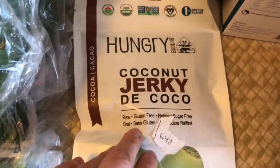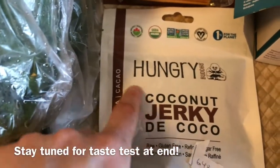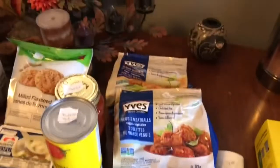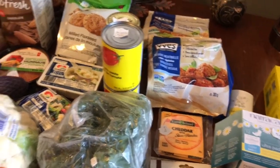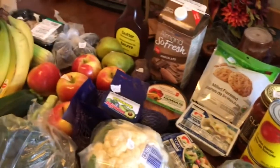I've never tried this. I was really curious. This is $6.48. It's cocoa flavored. It's like jerky made from coconut. So yeah, those 4 products, obviously a person doesn't need to purchase. If you are on a budget, you can save a lot of money by not purchasing those things, as well as chocolate milk, you don't need to purchase that either.